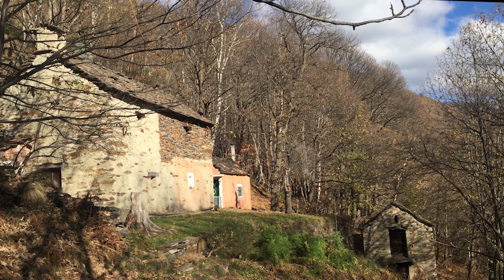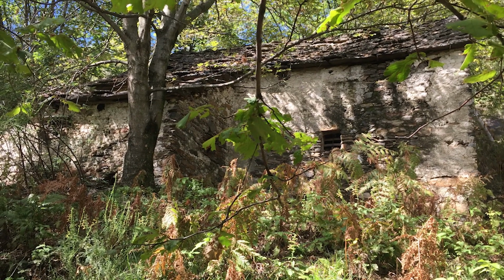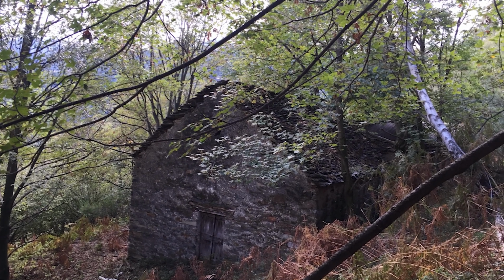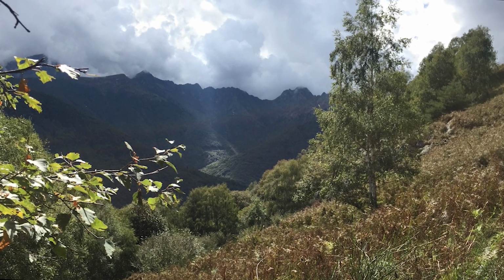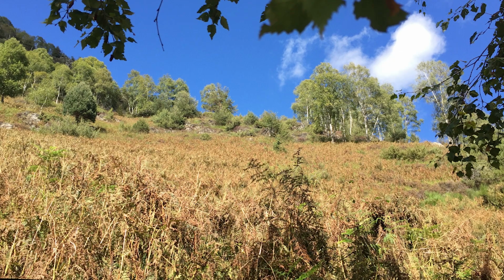Some are renovated, like this one. Many others have been abandoned for a long time, and some of them are even decaying. The first thing that usually collapses at some point is the roof. Apparently, the roofs are also deliberately destroyed, because when there is no roof anymore, no more taxes have to be paid.